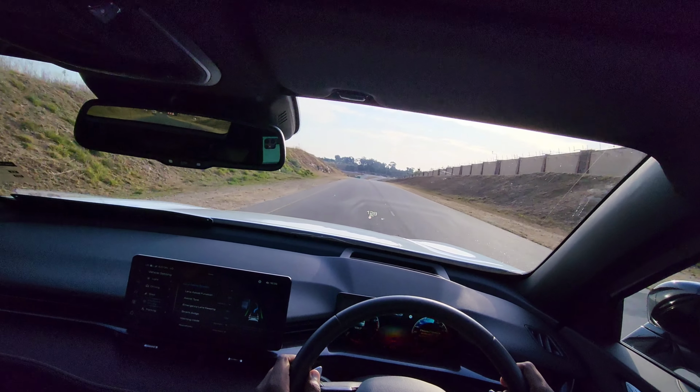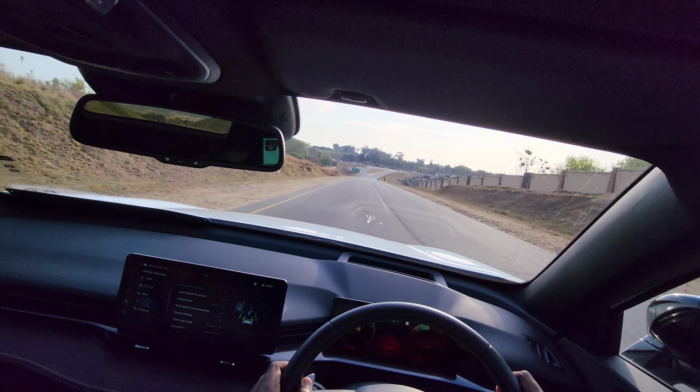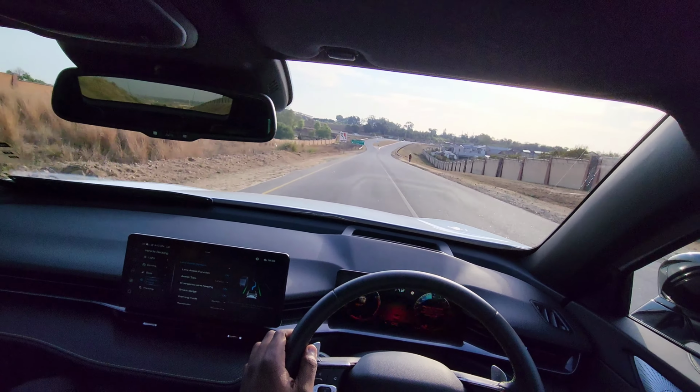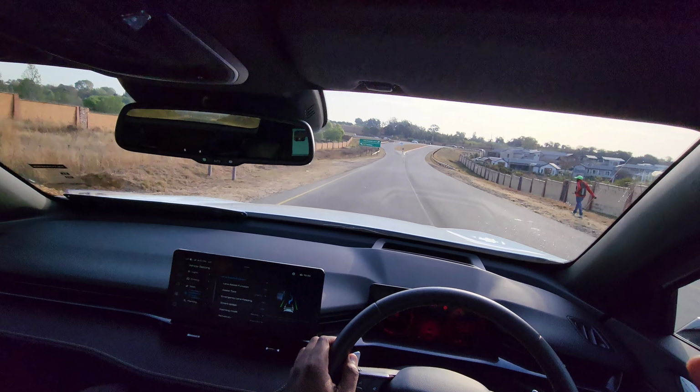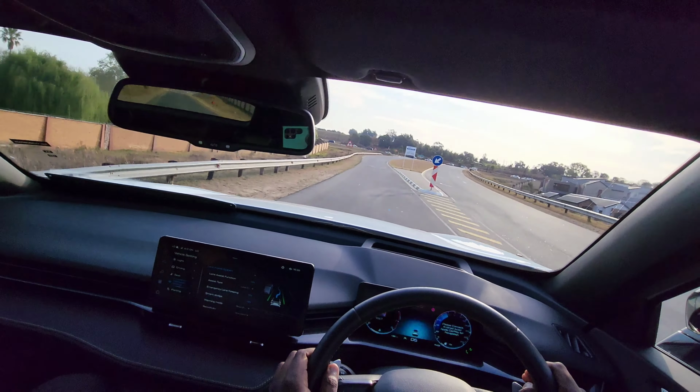I promise you, the other automakers in the market are in trouble here. Definitely. If someone can fit a downpipe here, it'll sound even more mean. Definitely. Because this is a nice car, man. I've never wished I had enough cash like this.